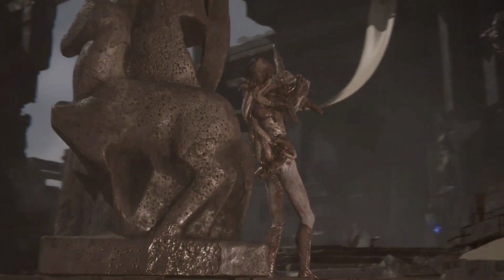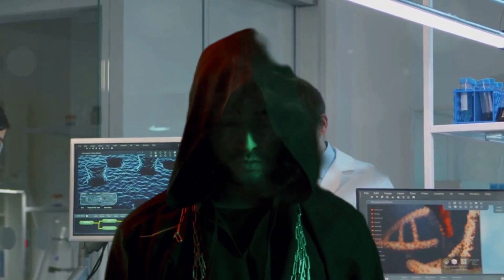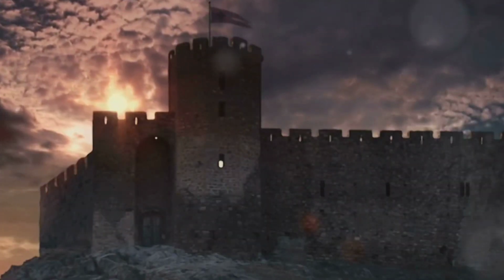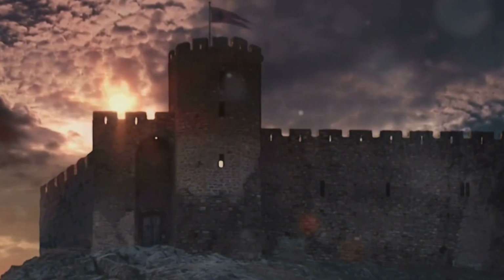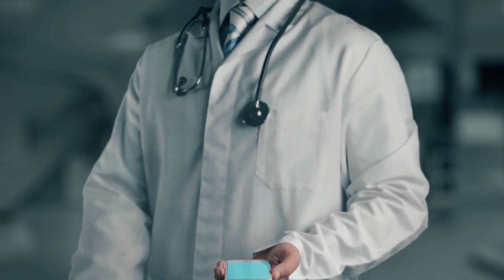Have you ever wondered what keeps you from falling sick every time a germ crosses your path? The answer lies within you, literally. It's your immune system, an intricate network of cells, tissues, and organs working tirelessly to protect you. Like a silent guardian, it's always on the lookout for invaders, ready to spring into action at the first sign of trouble. Imagine your body as a fortress.